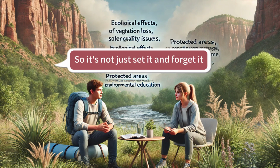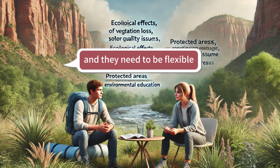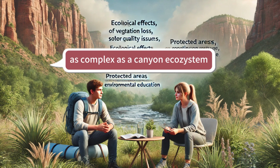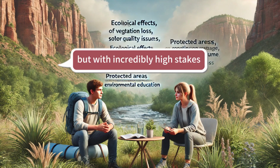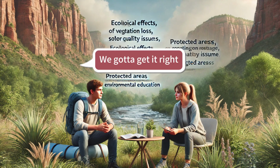So it's not just set it and forget it. They're acknowledging that things are constantly changing and they need to be flexible. Exactly. Which makes sense when you're dealing with something as complex as a canyon ecosystem. Definitely. It's like a giant experiment, but with incredibly high stakes. These are some of the most stunning landscapes on Earth. We gotta get it right.